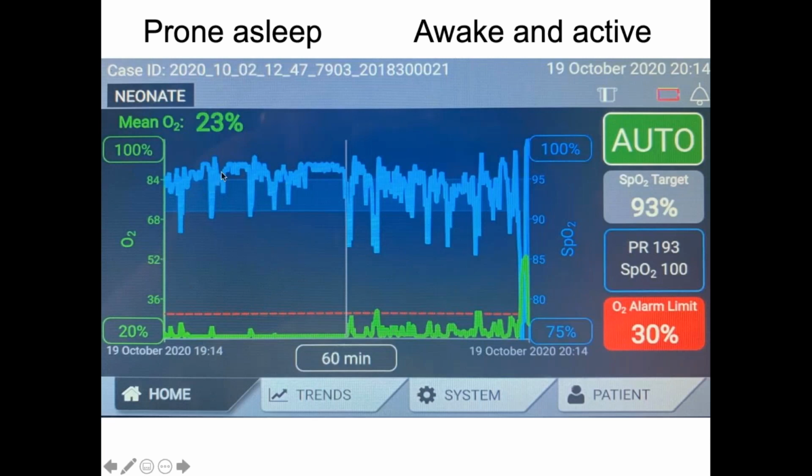You can also see different activity states and sleep patterns affecting the pattern of stability of the SpO2 signal. This was a case in point where I was looking at a 60-minute home trend, and this baby isn't in much oxygen, and particularly when prone and asleep, is happily going along like this. And then when the baby is awake, or perhaps is being handled, there's a more active period.